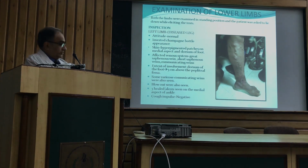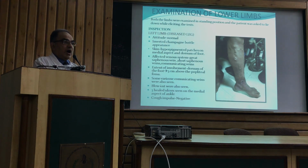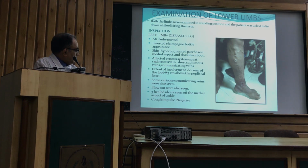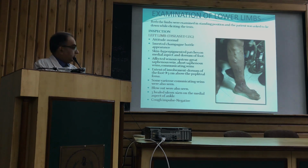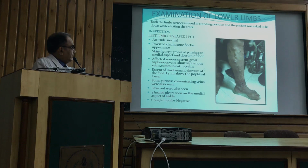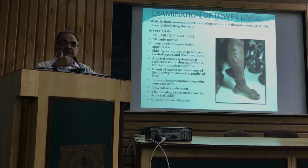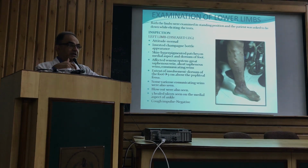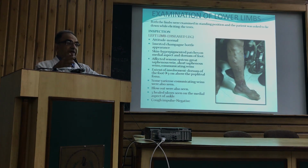Some varicose communicating veins also seen, this is fine. Blowouts, the blowouts, so you involved them here, which is correct. So blowouts also seen. Who is saying also seen? Blowout seen. You're not telling us a story here. Pre-heal ulcers seen in the medial aspect of the ankle. Again, this entire thing, I'll just sum it up for you. The gaiter's area has pigmented skin with 3 or 4 ulcers, of which 2 are healed, and visible dilated veins affecting the great and short saphenous system.